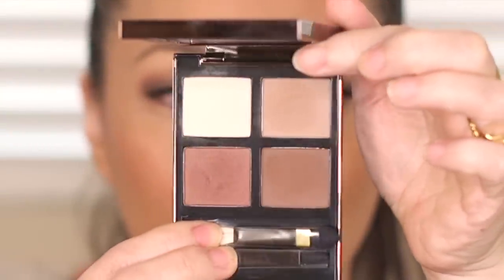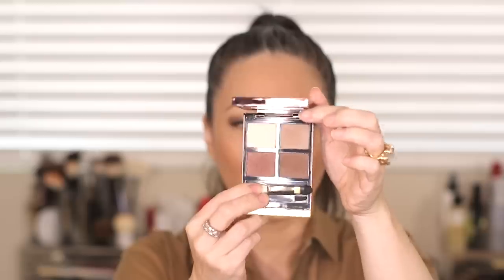The next palette I picked is another quad, and this is another one that I talk about fairly often. This is the Tom Ford Coco Mirage quad. And people always ask me, would I pick this over the Chanel? They're just different. The Tom Ford formula is a little bit more powdery and not quite as creamy as the Chanel. And when I say that, I feel like I'm putting the Tom Ford quad down, but it's just different.